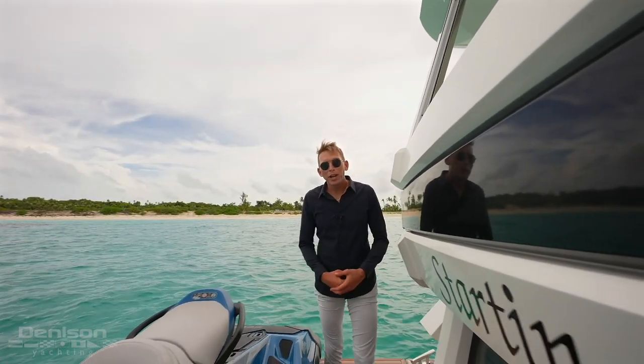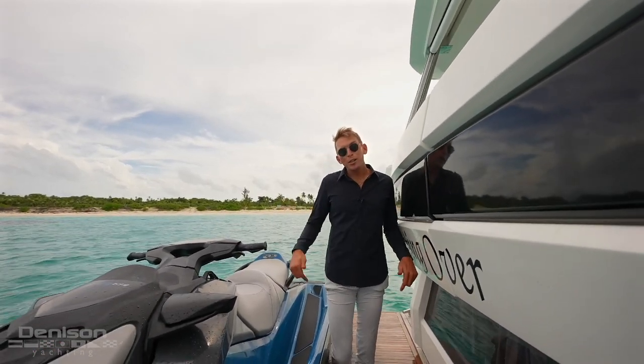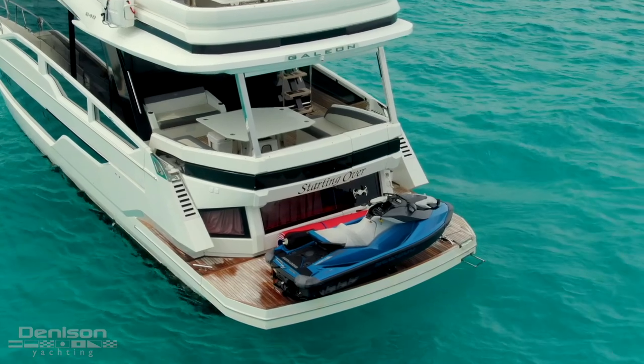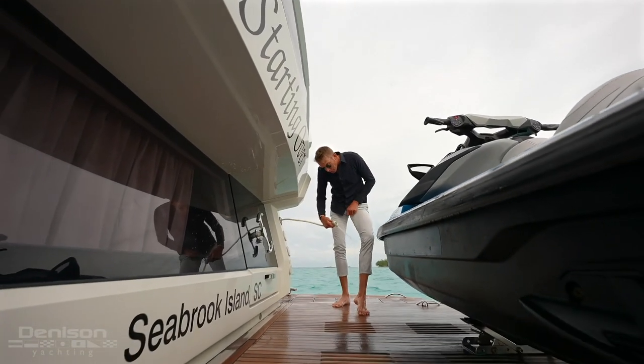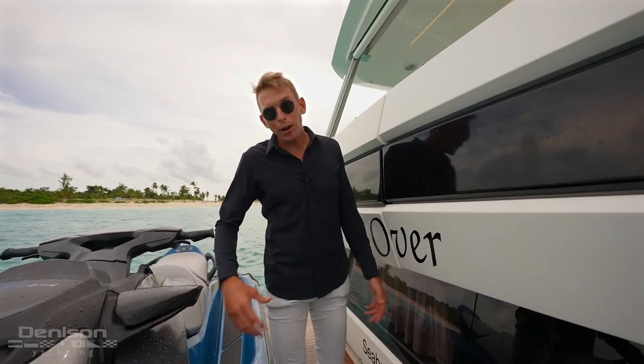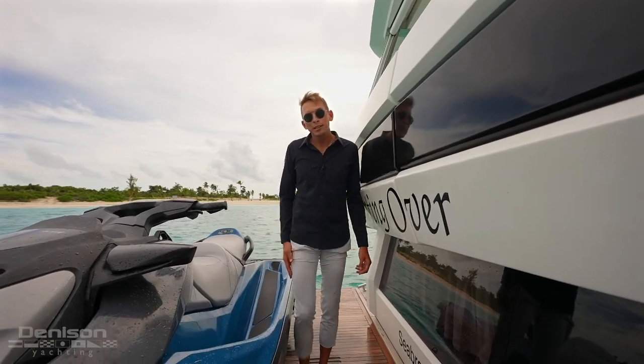It's been a while since I was a yacht captain, so I'm a little rusty on loading the ski. But we're starting on the swim platform, which is a hydraulic swim platform with integrated steps, freshwater washdown, and access into the crew. As you can tell, plenty of space for us and the ski to still enjoy the space.